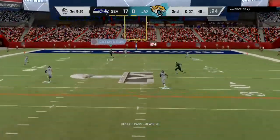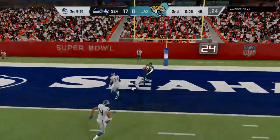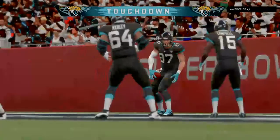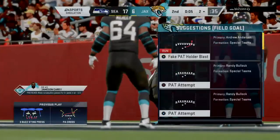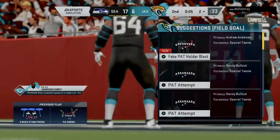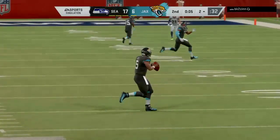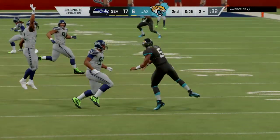Well, he's going to go for it all. And that is caught. Touchdown, Jacksonville. Noah Fant in the final seconds of the first half as they are now on the board here in the first half. And just before the half ends, the prayer is answered.